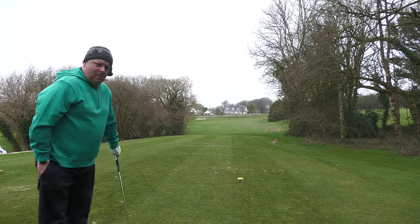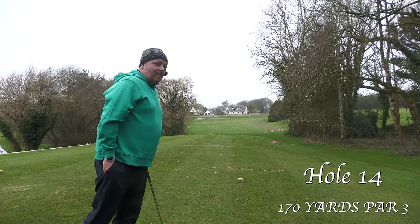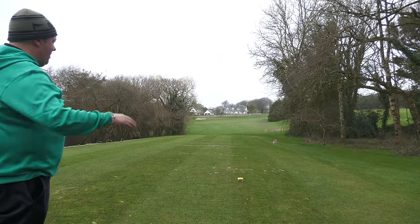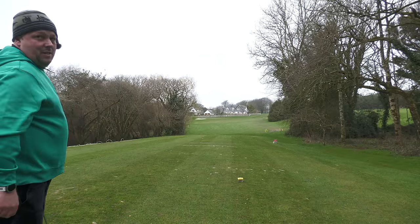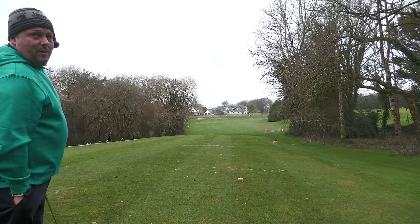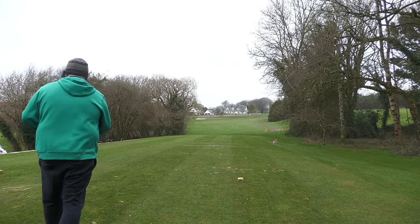Right then, Neil, so we are on hole 14. Par 3, 170 yards, up the hill with a kind of two-tier slope before we get to the green, I believe. And we've got the wind coming in off that right-hand side as well. Not easy par 3. We could have done with that birdie on the last hole, because we might lose it on this one. These par 3s are tough, aren't they?